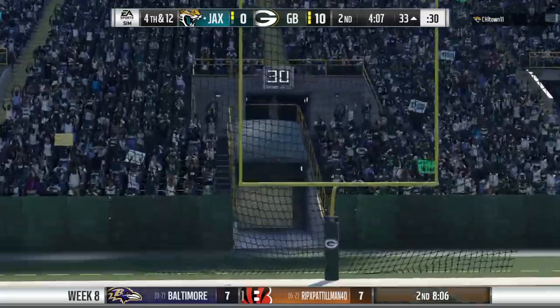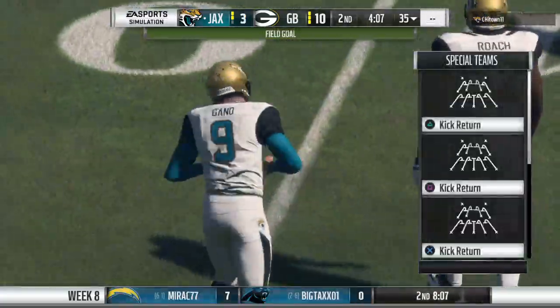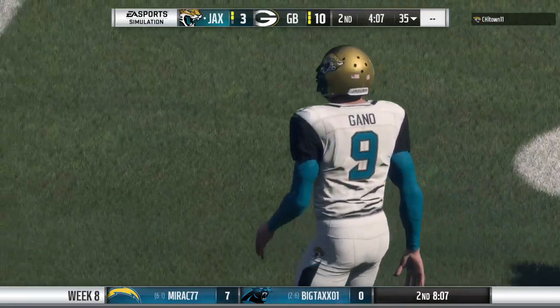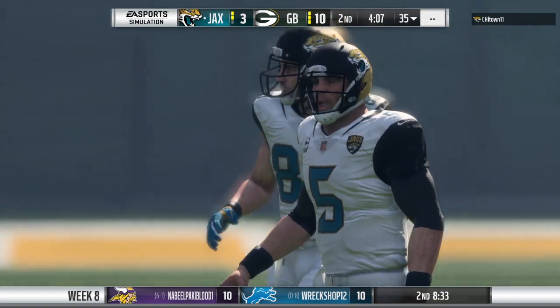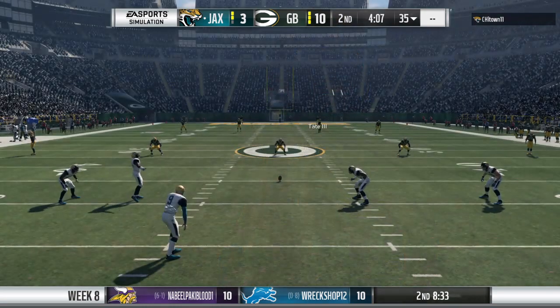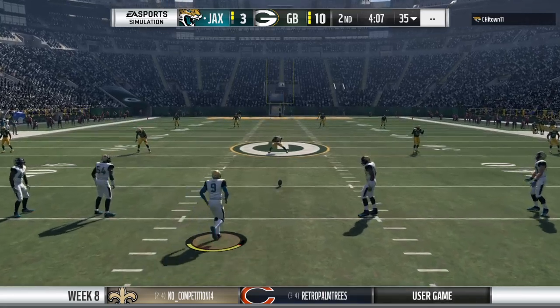And the 11-year veteran bangs it through. And they get themselves on the board here. It's 10-3. A little bit of a lower trajectory there on the deep kick, and it worked. Had to do it because he had to drive it out low because of the length of the kick. Able to do that, got it above the defense, and over the post.